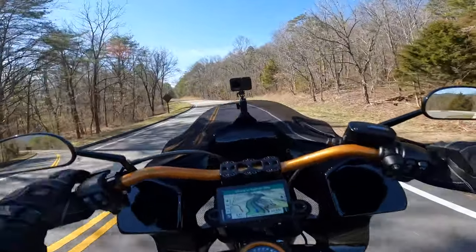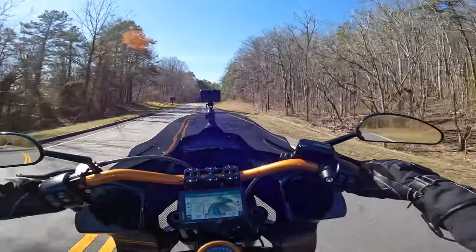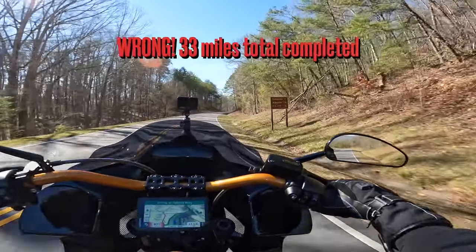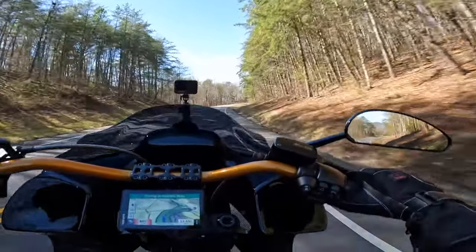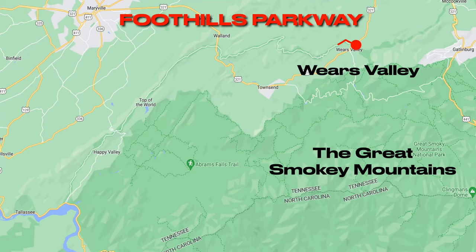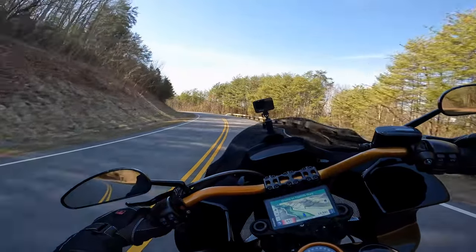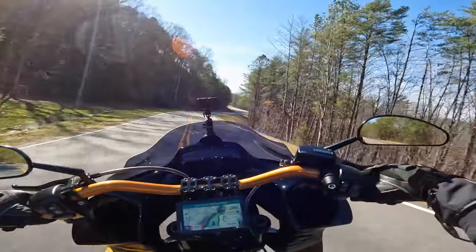So the Foothills Parkway, believe it or not, this section's about 33 miles. Where this ends, it'll be about another 13 or 16 miles, something like that. It's not even finished. It was started in the late 40s, and there's like 7 or 8 sections, and it's just on the edge of the Smoky Mountains. That's why it's called the Foothills Parkway. So the elevation isn't anything like what you'll find at the Smoky Mountains, but it's just a beautiful motorcycle road. And we're gonna enjoy all 33 miles of it.